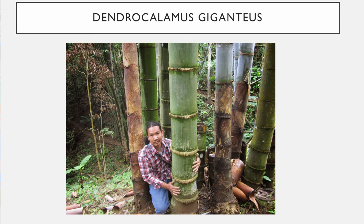Well, there are actually 1,600 species of bamboo. This is Dendrocalamus giganteus, and it is one of the largest growing bamboos. There are about 20 species of bamboo that are considered applicable for construction. Some of those are 4-inch diameter, but there are also some smaller ones that are solid all the way through that are very useful as well.